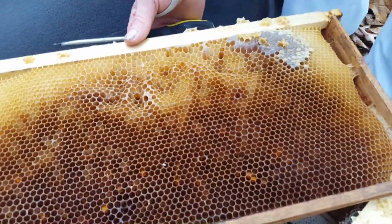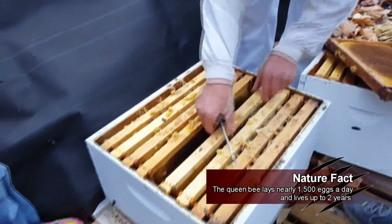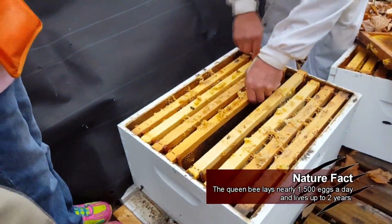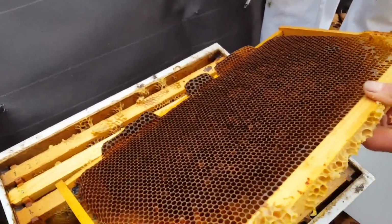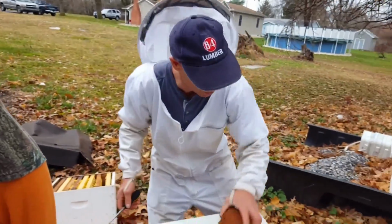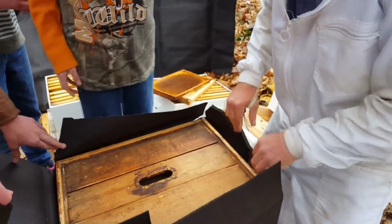Each colony can be ruled by only one queen at a time. When a virgin queen emerges, she locates other virgin queens and eliminates them one at a time. In the event that two virgin honeybee queens emerge simultaneously, they fight each other to the death.